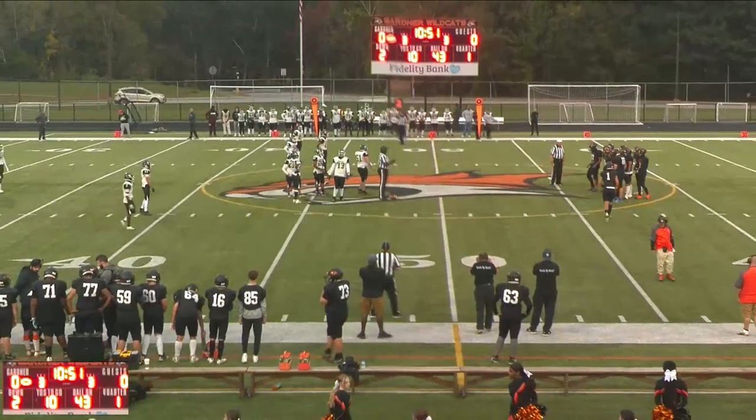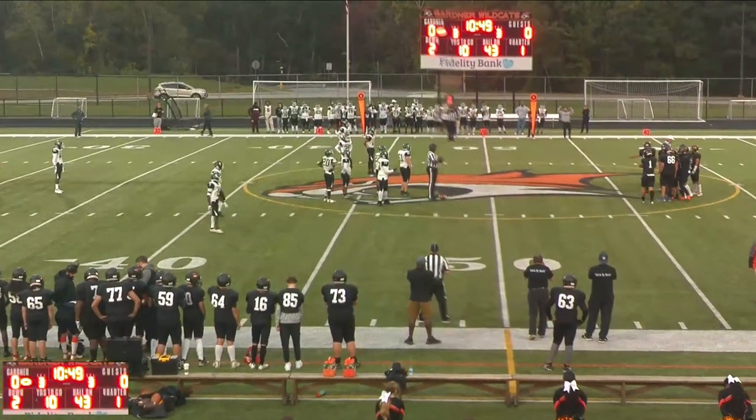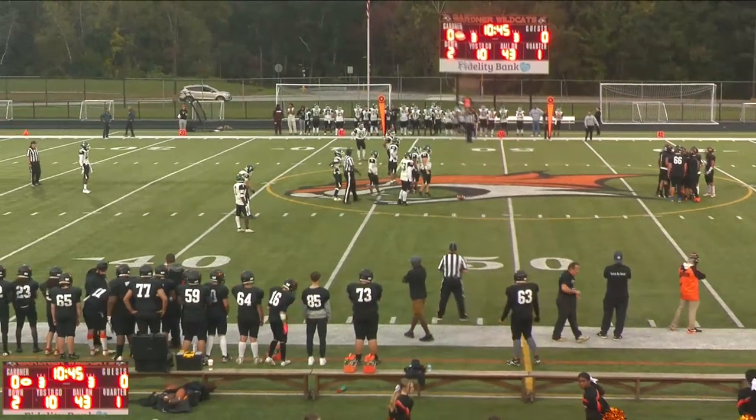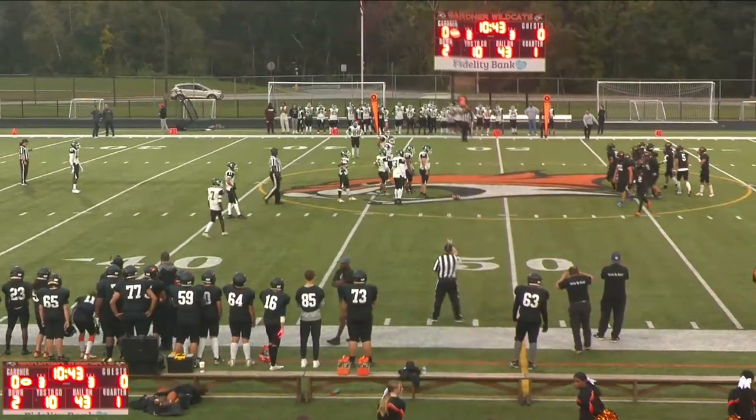And the penalty will push the Wildcats back 5 yards. You're looking at 2nd and 5 with the ball marked in the center of the field.